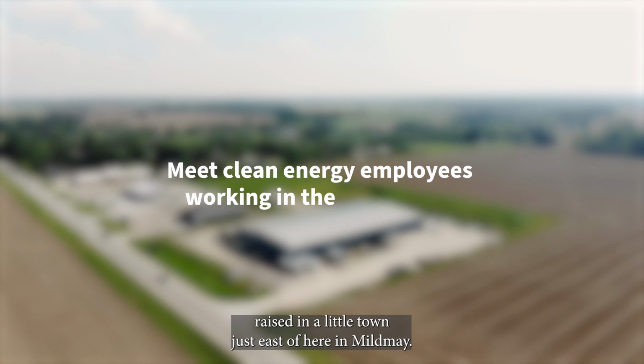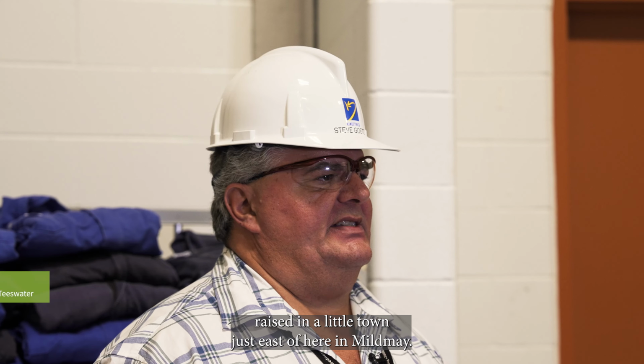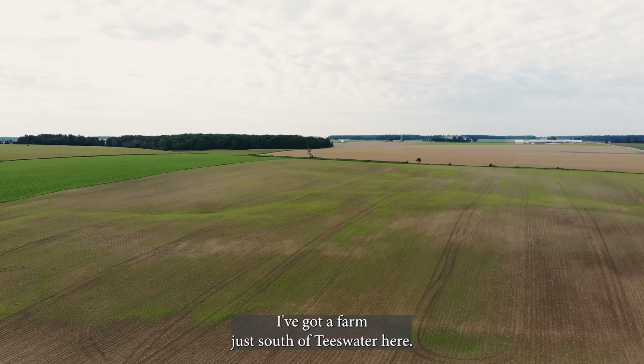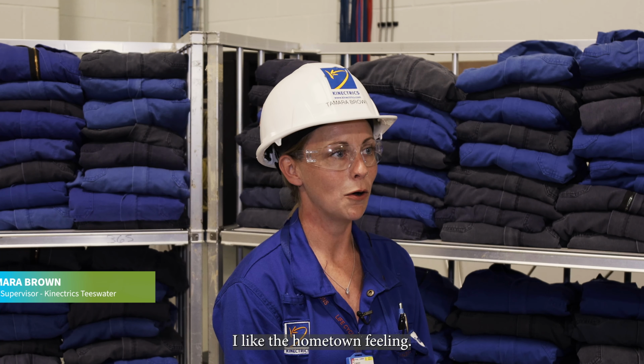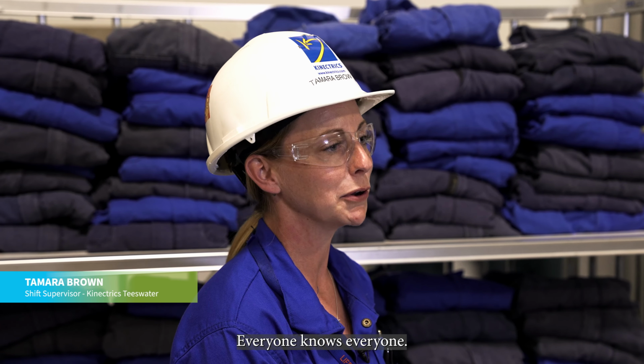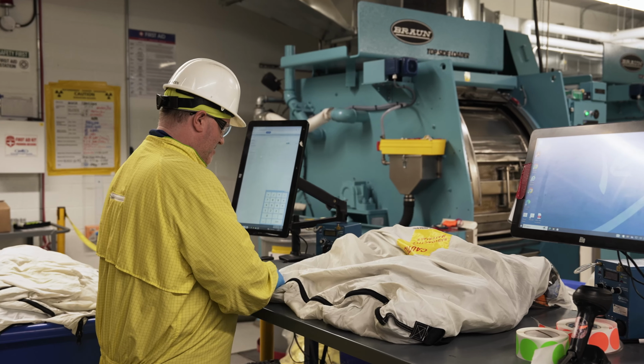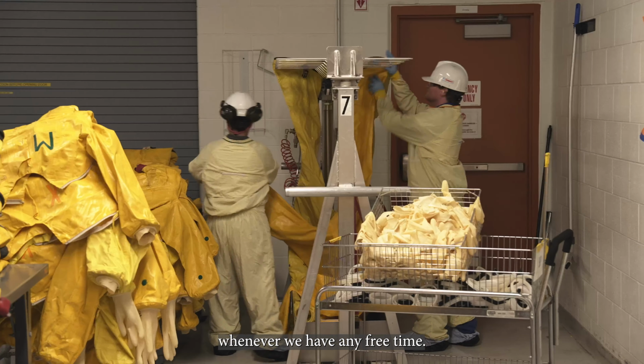I was born and raised in a little town just east of here in Mildmay. I've got a farm just south of Teeswater here. I like the hometown feeling. Everyone knows everyone. We live right along the river. Paddle boating, kayaking, whenever we have any free time.